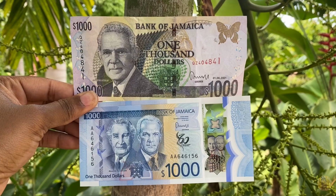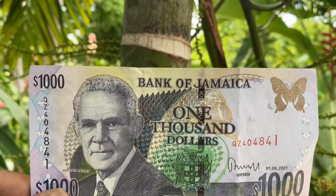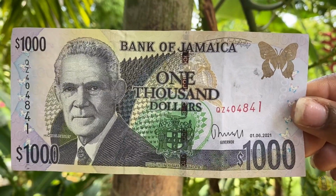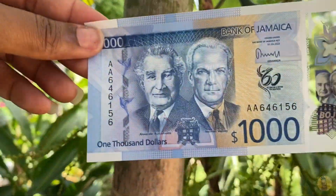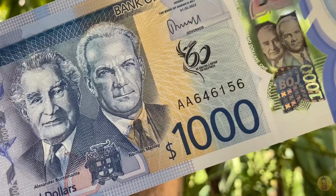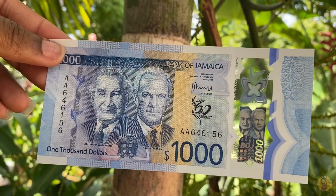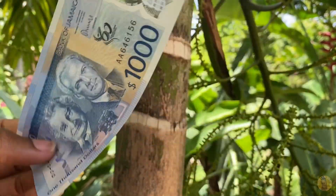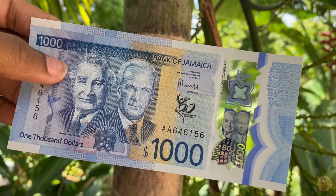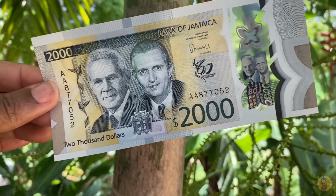Now you go on to the $1,000 note. I personally liked the $1,000 note before, but we have to move with the times. It was pretty nice, and you just get used to the new money. As I said, the $1,000 is now the big guns. We're talking about using it to get tour guides, we can do excursions with it, we can go out to restaurants with it, we can do most everything. I'm not even going to lie.